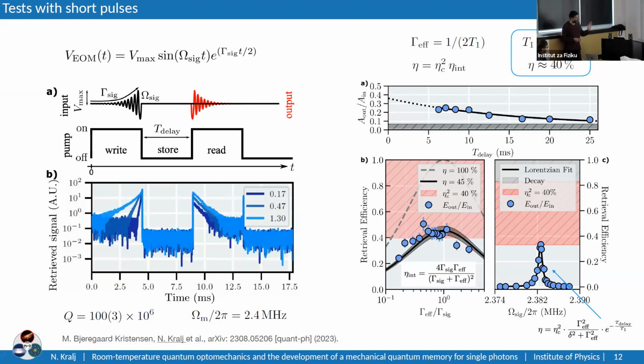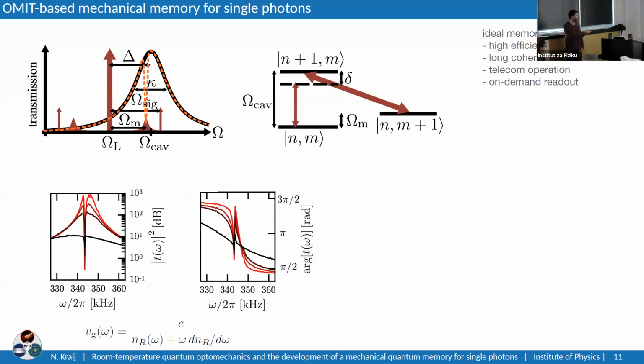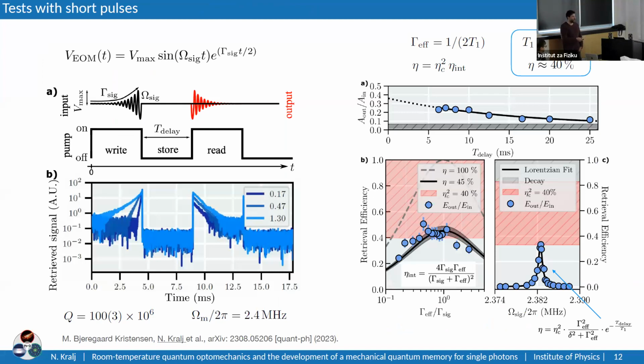And okay, we do a couple more tests to see the effect of bandwidth matching between our signal, which is a rising exponential shown here, and the line width of the mechanics, which is to say our memory, and also the two-photon detuning in this image here. We do this by sweeping the signal frequency. The mechanics is at a fixed frequency. And basically, the bottom line is that in both cases we reproduce an overall efficiency of something like 40%, and we know exactly why it's limited to 40%.